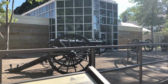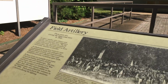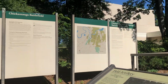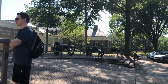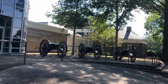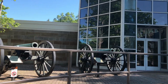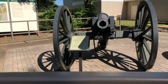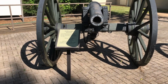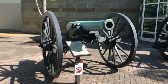Here's some interesting facts for you guys and some cannons. And the visitor center that we can't go in right now because it's closed due to COVID. The maps that I just showed you guys. And again, that's the visitor center, but we can't go in there, which is kind of disappointing because we can't go and get a map to bring with us, which we kind of need, because I haven't been here in a long time and I don't remember everything. I almost fell over.